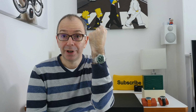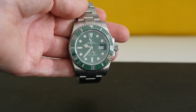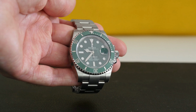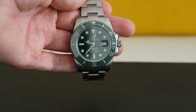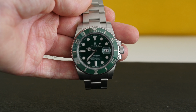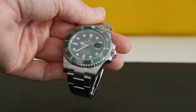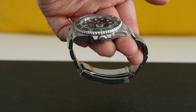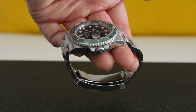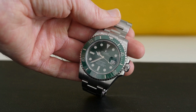Now I also showed you this. This is the Rolex Submariner. This is known as the Hulk because it is green. It's got a nice green ceramic bezel and a nice green face. And this one is going to remain in my collection. I absolutely love it. I really do like the styling, and it's just so comfortable to wear. Very, very well made watch, and I think it looks absolutely awesome.